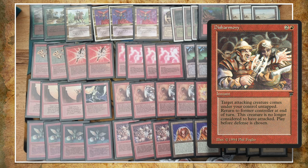Disharmony, 1 red and 2, an instant from Legends. You can play this when your opponent is attacking, and then you gain control of target attacking creature. It untaps and you can use it on your side of the board, so you can use it as a blocker.